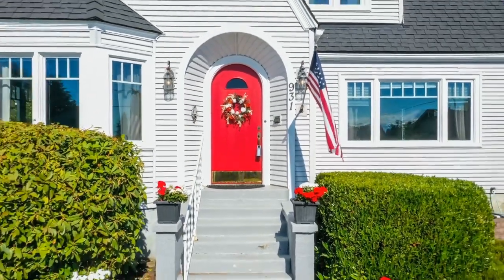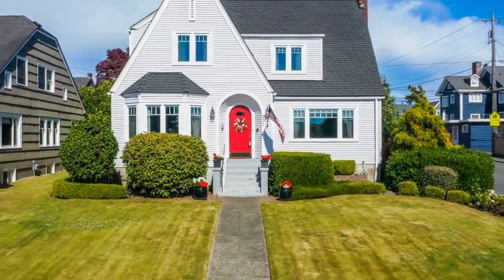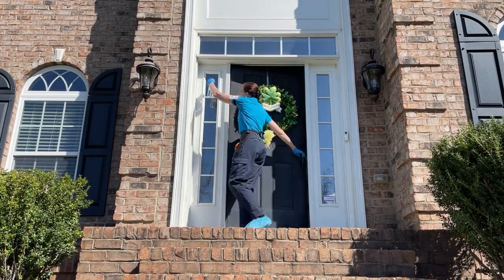Is it clean? Is it tidy? Is it well landscaped? Have you done mowing? Have you pulled weeds out of the natural areas or the flower beds or things like that? That would be the very first place that I'd start.